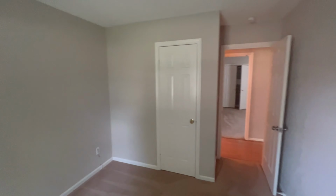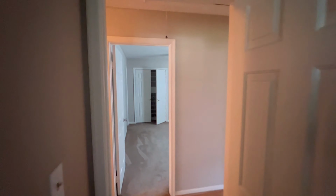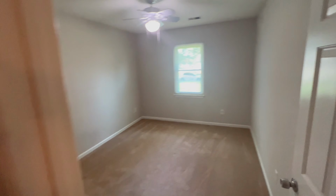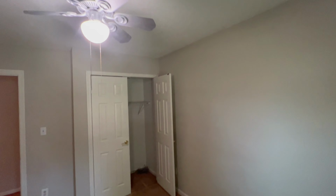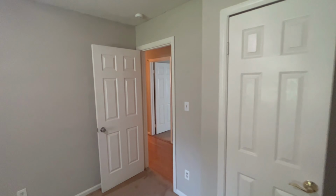Like I said, it's a 3-bedroom. Smallest of all the rooms. One little closet, no overhead fixtures. Be a great office. Leaving the little bedroom, closet, into the other room. It's just ever so slightly bigger with an overhead fixture. Nice little closet, decent size.